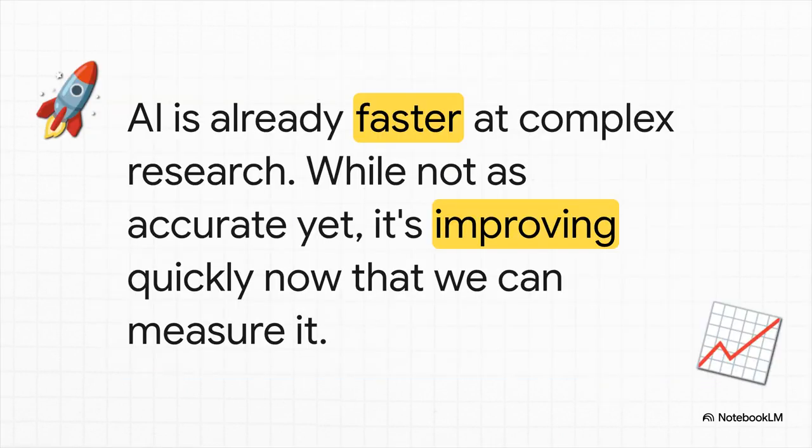So if there's one big takeaway, it's this. AI is already way faster than we are at this kind of complex research. And even though it isn't as accurate yet, the fact that we now have a reliable way to measure its performance means we can expect it to get better, and probably a lot faster than we think.